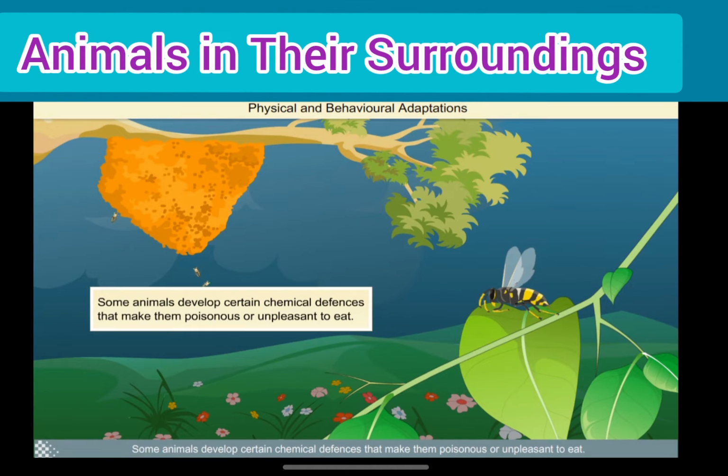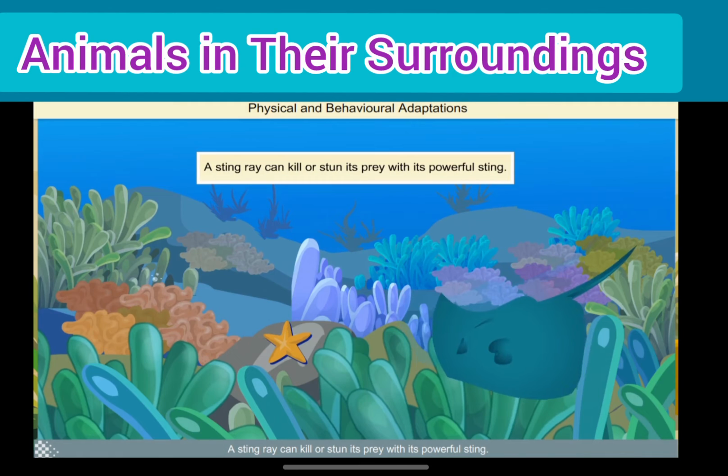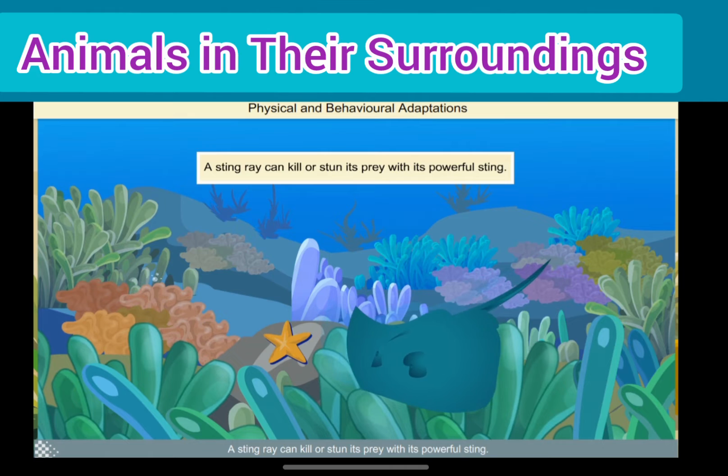Some animals develop certain chemical defenses that make them poisonous or unpleasant to eat. These could be venom, spray, or smell. The shrew has an offensive smell that prevents many animals from hunting it. A stingray can kill or stun its prey with its powerful sting.